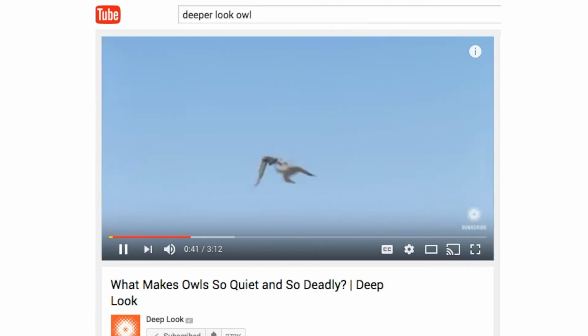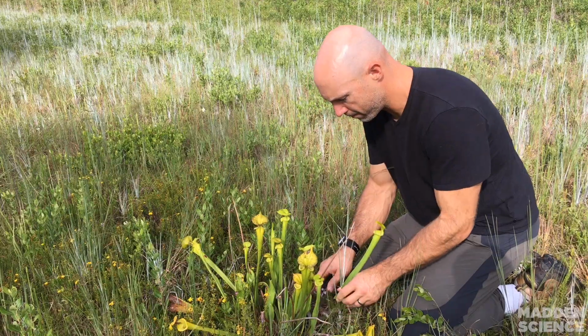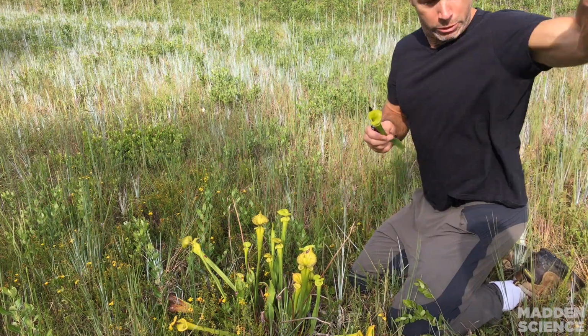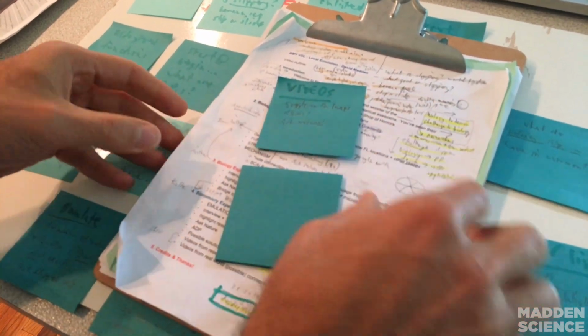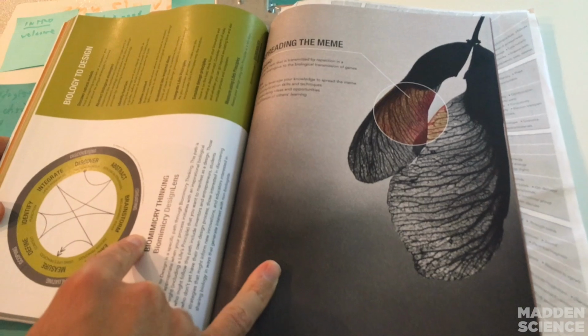We had integrating the unexpected, again, like different weather patterns and noise and interruptions and people walking by or crazy spiders crawling up my arm. We also had reshuffling information. So nature does this in a number of ways, and we can look at the life's principles in a lens that goes from the literal to the metaphorical.